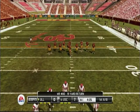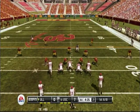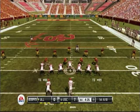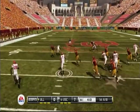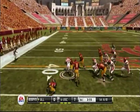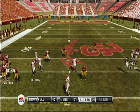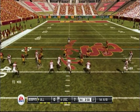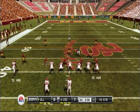Down a touchdown. They shouldn't be worried at all, Brad. They've got plenty of time to put points on the board and look to tie on this drive. Looks like an option here. He laterals. Tackle made at the 41. What a play. Just a simple option play here. The quarterback gives it up and they get good yardage. Great play.